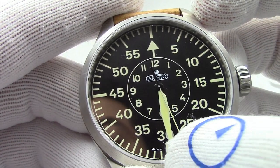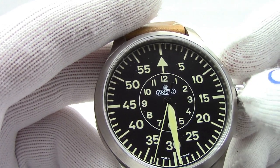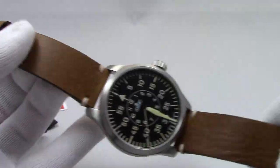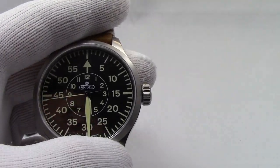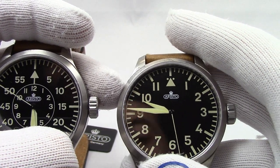Now, again, Aristo was not a manufacturer of Flieger watches, so they have their name on it, made in Germany on the dial, a little more cluttering on the dial, I guess you'd call it. But this is a watch that they came out with, I want to say, earlier this year, and it won numerous design awards for the way it is designed. Beautiful strap. They also make it in an A dial. I believe this is the 7H96 and the 7H98. Very simple, plain, beautiful, aged lume on it.